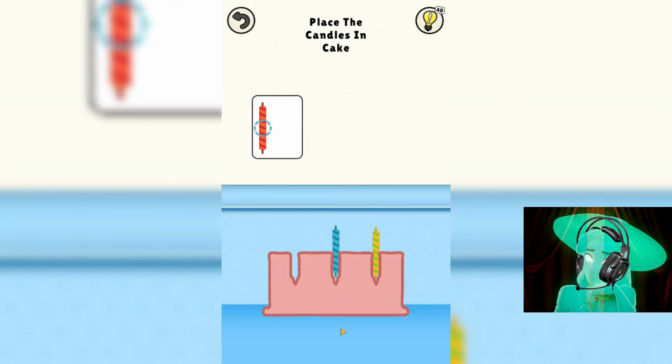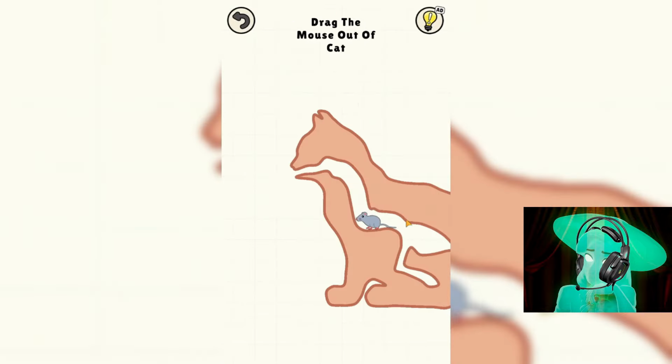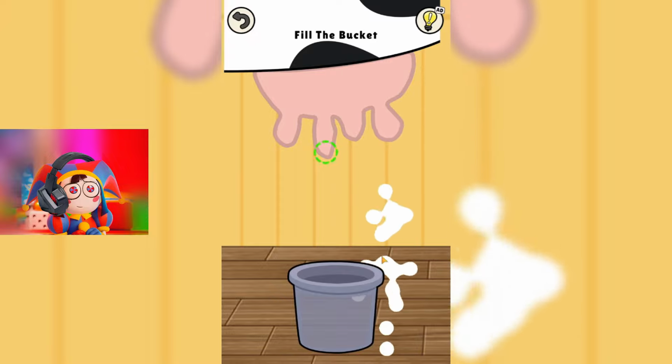We only have to insert 2 candles here, and by the way, I have never seen such tasks in any similar game. But it looks like we definitely need to do it here. Okay, we have completed this task, and now let's get this mouse out of the cat's mouth. It was as easy as it could be. Okay, looks like now we need to milk the cows.